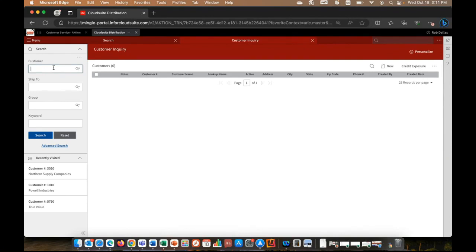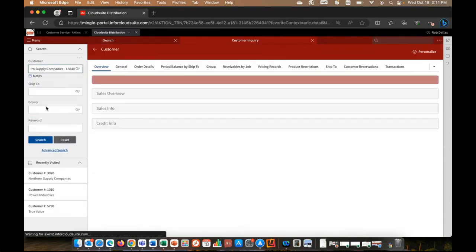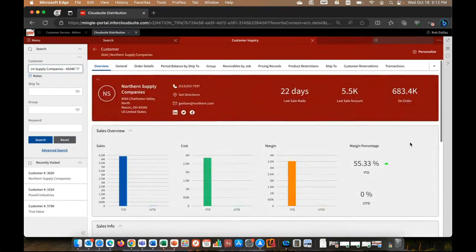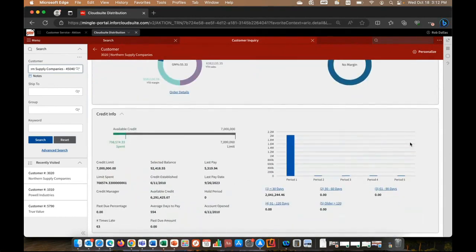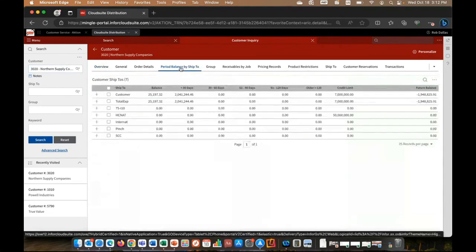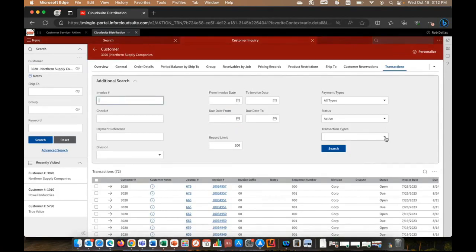Customer lookups are very easy and powerful. You just start typing what you're looking for. So let's say Northern Supply called and we want to see, first of all, some general information regarding the account. Right? I can see here, again, some general information, right? Their credit position. But notice on these sub-tabs, I also could maybe jump over quickly and see their period balance by ship to, or maybe transactions. And I could even then filter these out for different types of transactions.